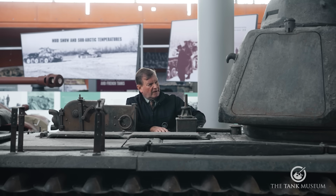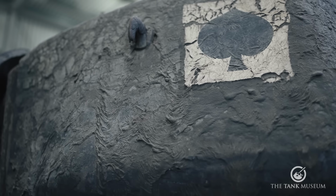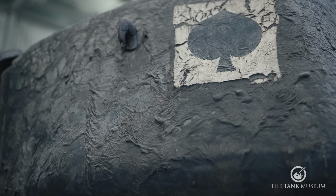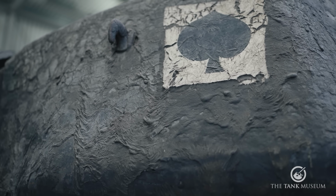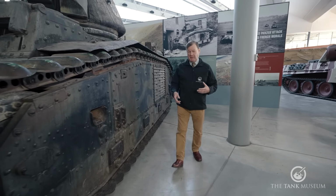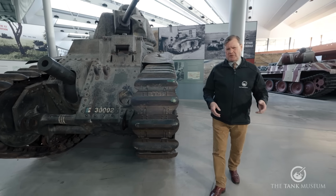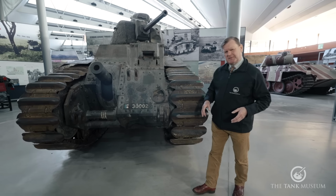There's also a rather strange sort of bitumen coating that's been applied across just about all the upper works of the tank. And what we think that is, this vehicle was sent off to the Channel Islands as part of the garrison there. And this bitumen is probably to counteract the effects of salt sea air in that little bit of Festung Europa. As you walk around the tank, you realise it's really quite asymmetrical. It's quite odd in tank terms.